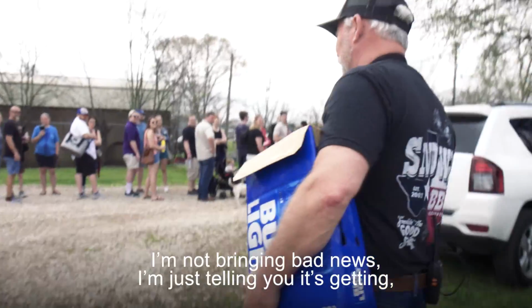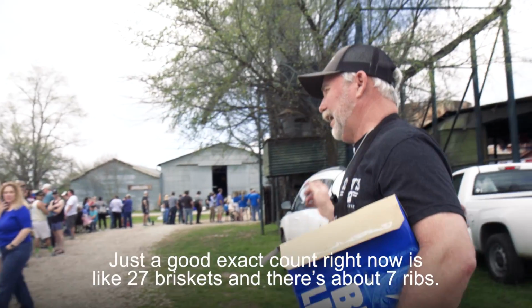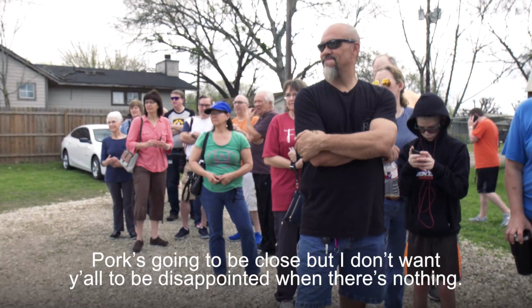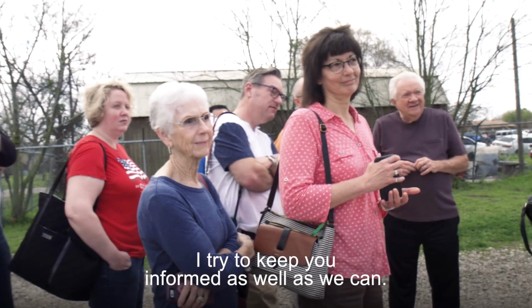Bringing bad news. I'm just telling you, it's going to be real slim back here, I'm thinking. Just a good exact count right now is like 27 briskets and there's about 7 ribs. Pork's going to be close, but I don't want y'all to be disappointed when there's nothing. I try to keep you informed as well as we can.